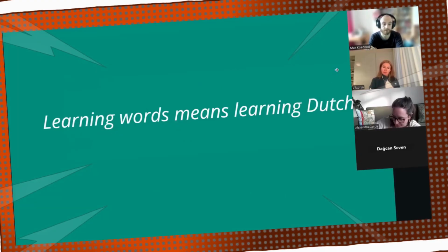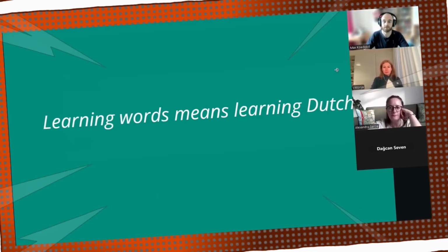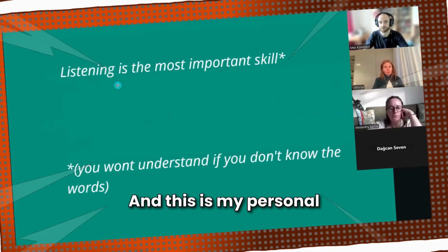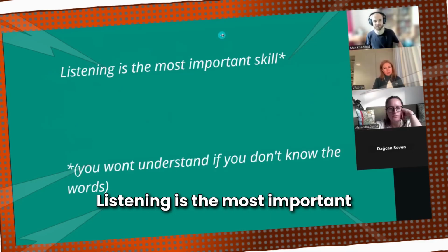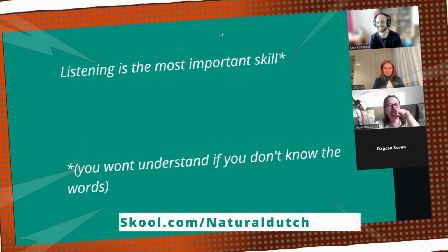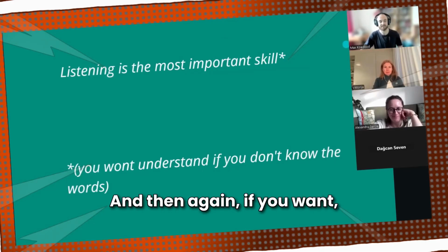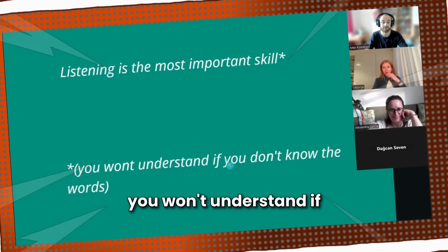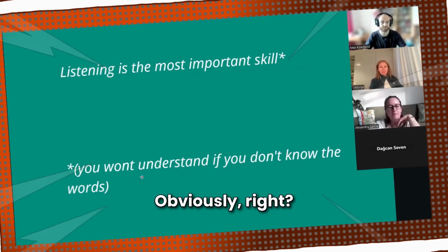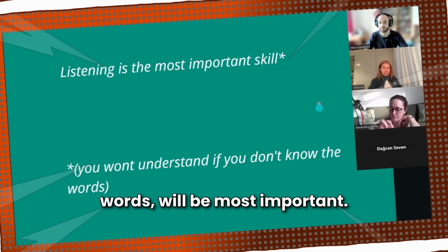Then one of the basic ideas is that if you are learning words, you are learning Dutch. So the most important component of the language is words, not grammar, not sounds, not sentences, but words, individual words. And this is my personal opinion: listening is the most important skill, I think, in any language, but maybe also in life, right? I mean, I'm not sure. I'm only 32 years old, but I have the idea that it's very important for everything. And then again, if you want to be able to listen correctly, you won't understand if you don't know the words. Obviously, right? It sounds so logical, but we forget it all the time. So dedicating your time to learning words will be most important.